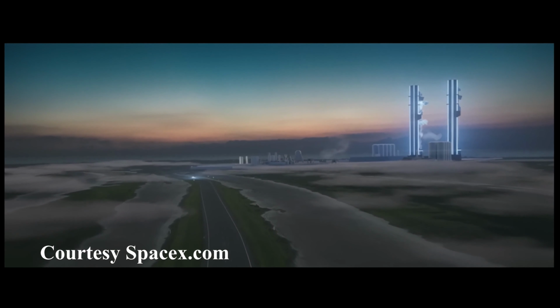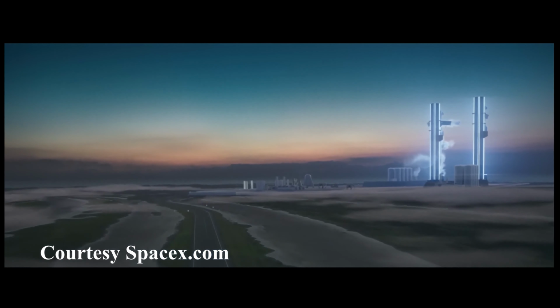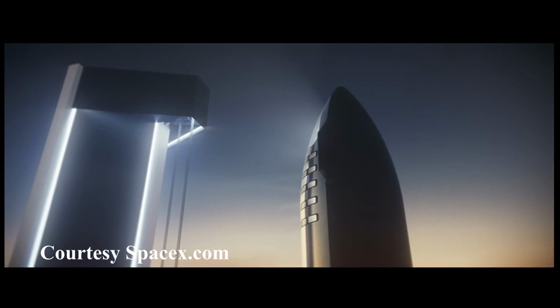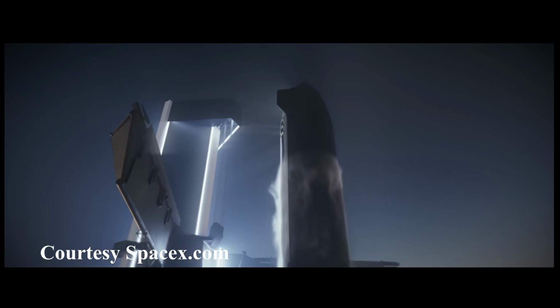Starship stages. SpaceX's Starship spacecraft and Super Heavy rocket, collectively referred to as Starship, represent a fully reusable transportation system designed to carry both crew and cargo to Earth orbit, the Moon, Mars and beyond. Starship will be the world's most powerful launch vehicle ever developed, capable of carrying up to 150 metric tons fully reusable and 250 metric tons expendable.